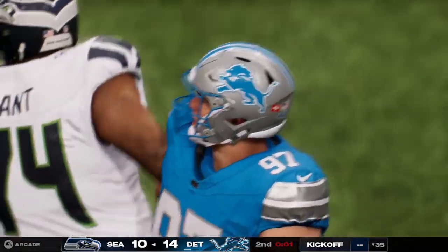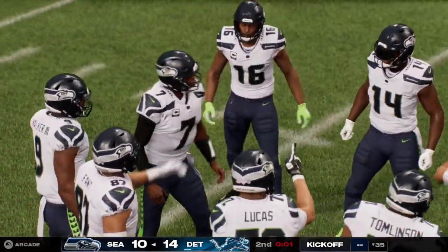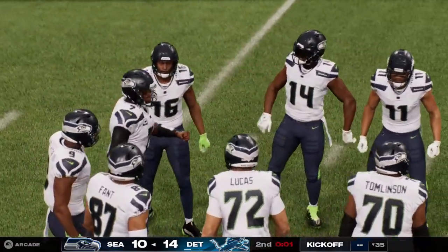And that's a really nice boost here before the break. I mean, you work the clock well. You're able to steal some points. The biggest thing is you're able to build a little momentum now going into the locker room at halftime.